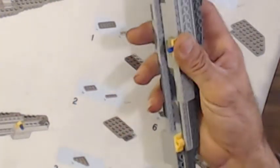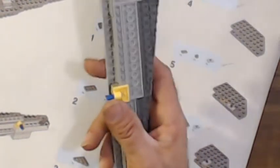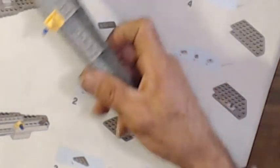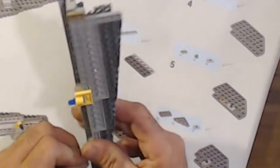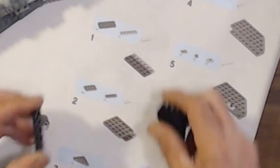Oh, I missed a step. Didn't even realize it. Two of them. Two of those, not just one. Okay, yeah, I'm starting to see other pieces in the box here. It tells me I've got the same thing coming up on the other side. Okay, and those actually plug right into the side. But before that happens, there comes another step.